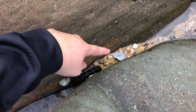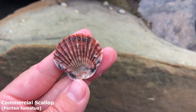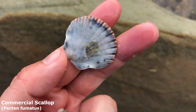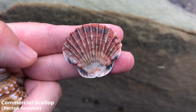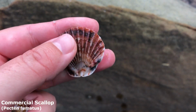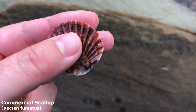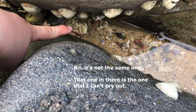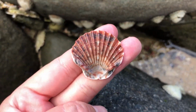Goodness, look at that. I remember this. I was trying to pry this out of a rock the last time I was here, and I couldn't get it out. At least I think this is the same one, because we don't usually see flat sides of commercial scallops here. Oh my goodness. Usually I find a bunch of these up at Hervey Bay, so seeing one at the Sunshine Coast is very unusual for me. Anyway, it is a lovely flat side of a commercial scallop with some interesting black discoloration blotting around it. No, it's not the same one. That one in there is the one that I can't pry out. Couldn't get that one out, but yeah, strange that there's two of them here.